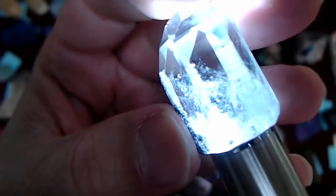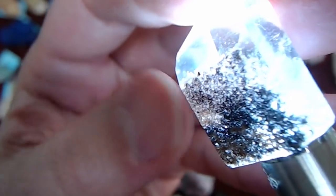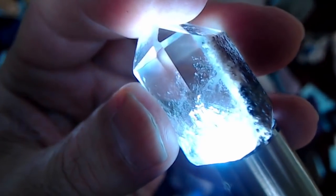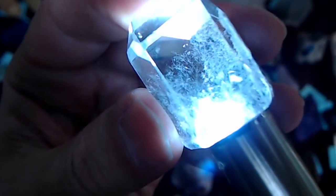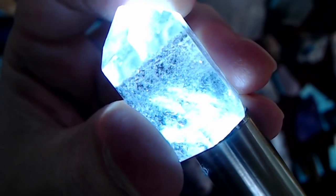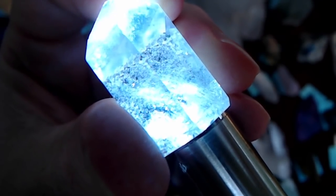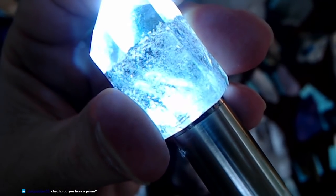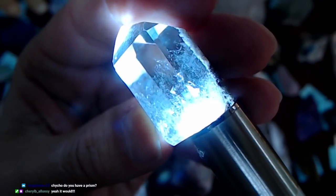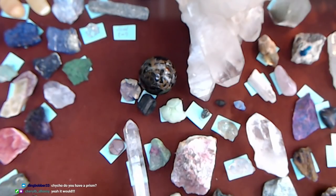Here's normal light. Normal light looks super cool. Normal light looks even cooler actually. This would be amazing as some kind of lamp, having those three different colors going into it. Man. Look at that. Beautiful. I do have a prism thing indeed. Super cool. Polished quartz.